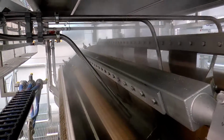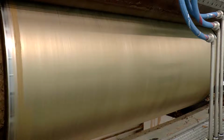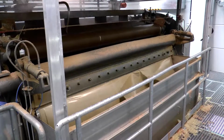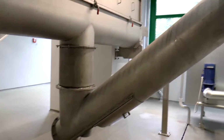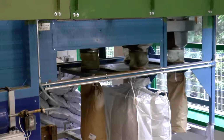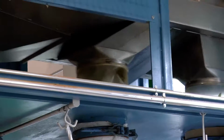A large biofilter system cleans the suction steam with no harm to the environment. The food pulp is rolled to a layer thickness of 0.15 millimeters and then peeled off the roll with a 4-meter-long knife. An auger shreds the large flakes into smaller fragments, which are transported straight to the sieving machine. Here, large, medium-sized and small flakes are sieved out.